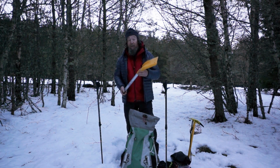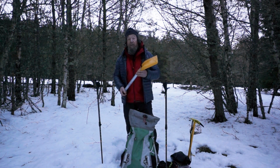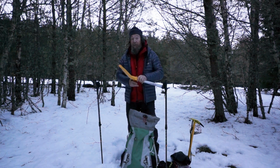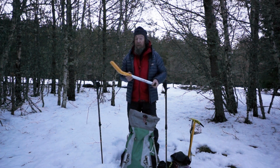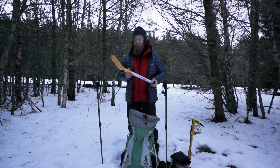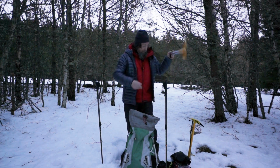So if I have to spend the night out, or I have to wait for someone to come or something to happen, this is very useful. And if someone is avalanched, this can be used to help find them or dig them out. But certainly in deep snow, I wouldn't go without a snow shovel.